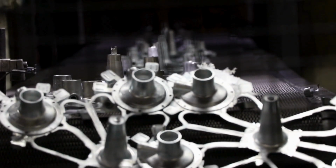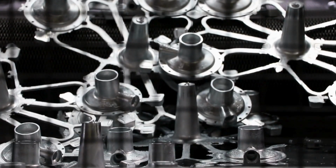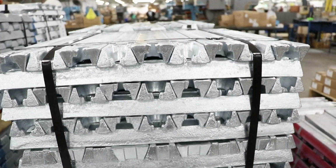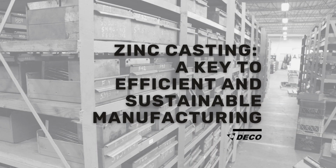An added advantage of zinc alloys is their environmental friendliness and full recyclability. Zinc is a naturally occurring element abundantly found in the Earth's crust and can be easily recovered from various sources. Zinc alloys can be reused without compromising their quality or performance. By recycling zinc alloys, energy consumption and greenhouse gas emissions can be reduced while also saving raw material cost.